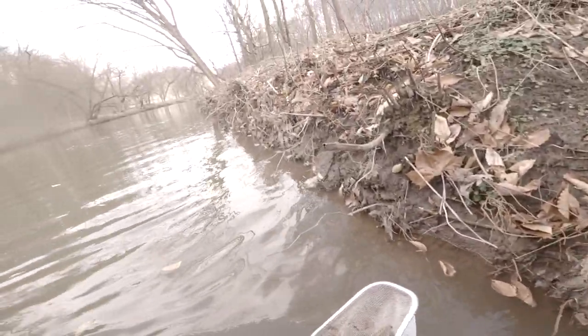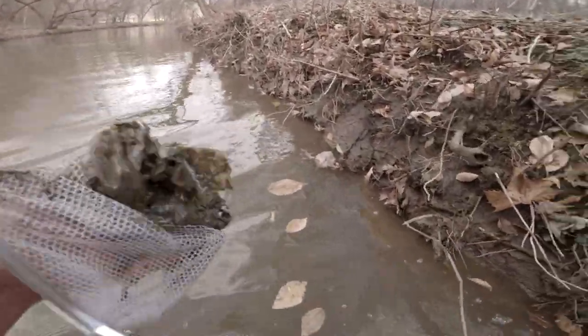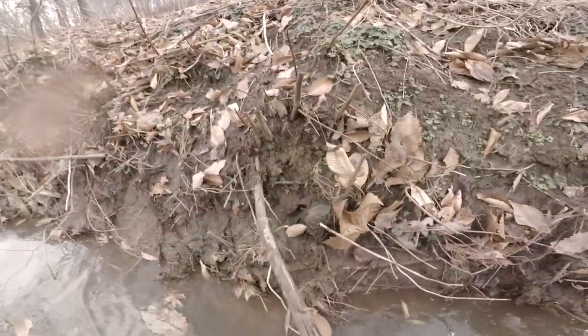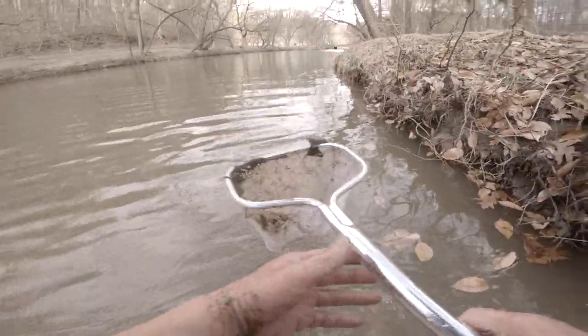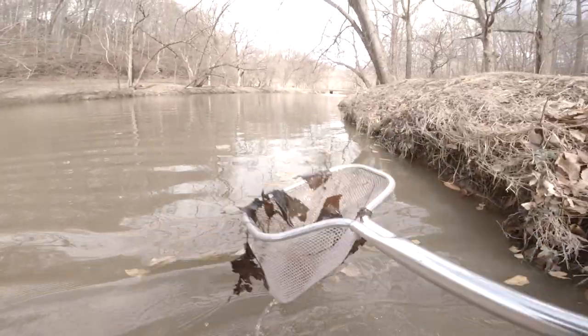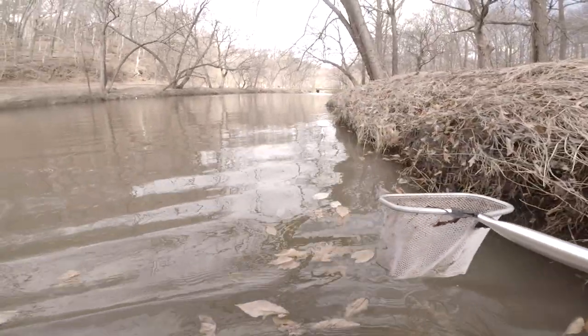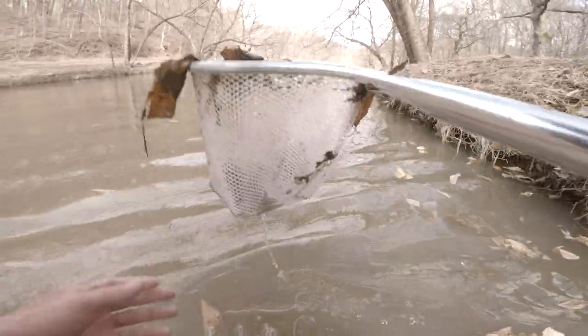Mosses, like this stuff, whatever this is. I'm looking for one fish only. The Greenside darter. That's the one fish I'm looking for. Have to make this series: Search for Greenside Darters. The Hunt.